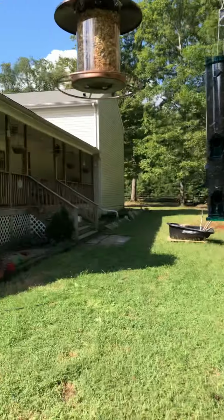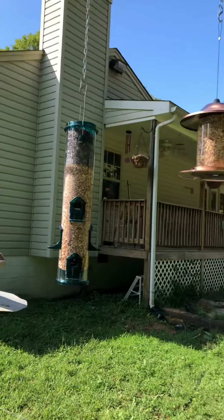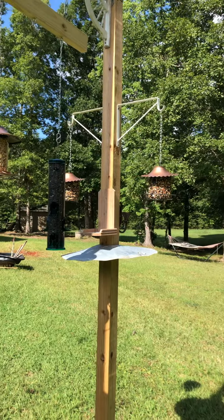So I can't wait to be sitting on my porch with all my rockers and watching all these lovely little birds get their fill this winter. This really is a dream come true for me. I just love watching the birds. So excited.